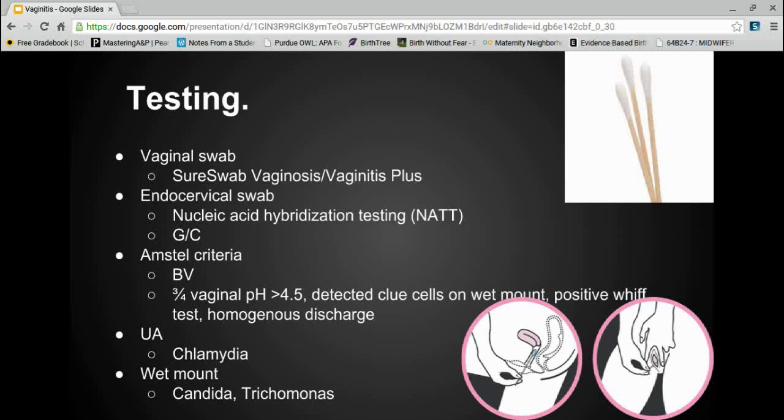The AMSTIL criteria is to diagnose BV, and for that you need 3 out of 4 of these characteristics present to diagnose BV. You can also do a urinary analysis for chlamydia and a wet mount for candida and trichomonas. With trichomonas, like we said, because it is a protozoa or a parasite, you will actually see them squiggling around on the wet mount.